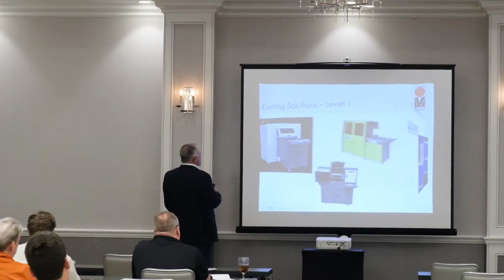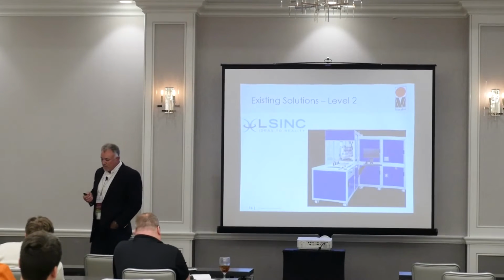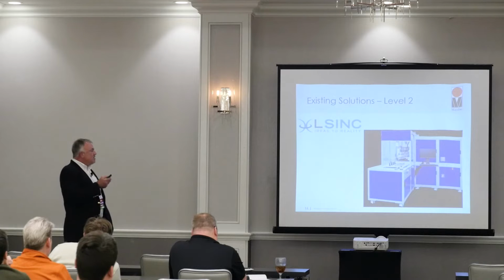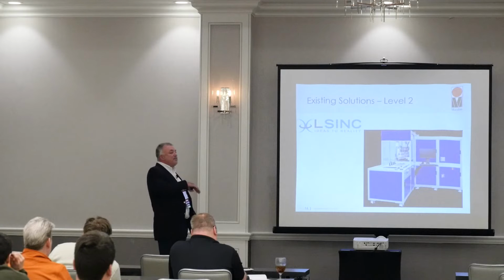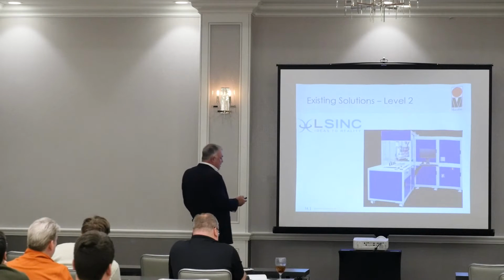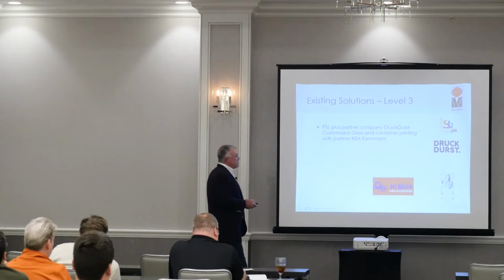The next, which I'm calling level 2, is a company that we became familiar with earlier this year based out of Huntsville, Alabama, called Helsinki. What you get out of this machine is similar printing characteristics as the level 1, but in this case, they've got 4 tunnels operating simultaneously. So you're now going from maybe 5 per minute, now up to 19 or 20 per minute. So significantly faster.